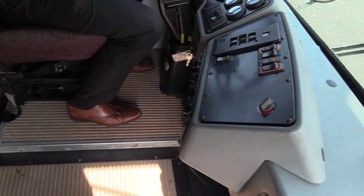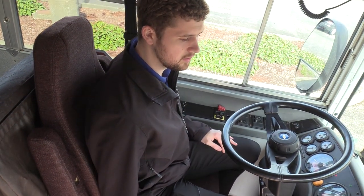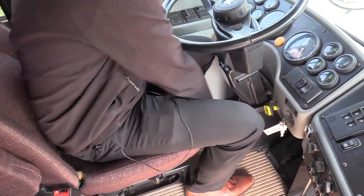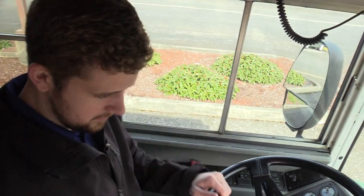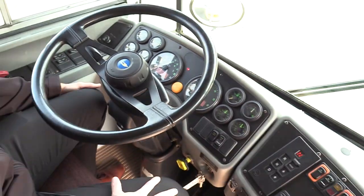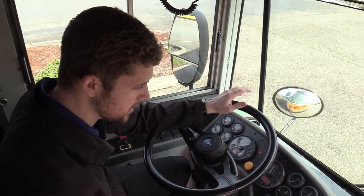Alright, so in the cockpit area, first thing I'm going to point out, air ride driver's seat is all the way down and all the way up, so pretty cool. It's got the lever right here as well to go back and forth and things like that. Eric's going to show you the mileage, 220,440 miles. Oh wow, 220-440, that's pretty cool. This is a lucky bus, the lucky number bus.